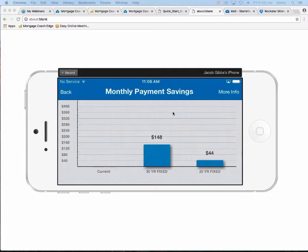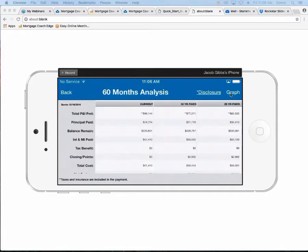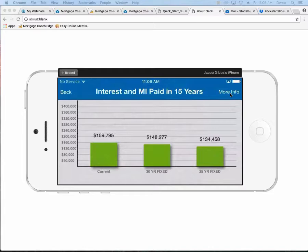And if I hit the back button here, I can show my customer the short-term savings in a graph format. If for some reason my customer wants to review more information behind these graphs, all they have to do is hit more info and be able to drill down behind that graph information. By hitting the back button, I can also show my customer the long-term impacts as well. And as you can see right here on the screen.